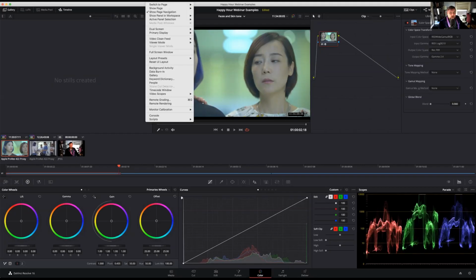If you're an editor and you just want to see what you're editing on a big screen, on say a second monitor, that functionality has actually been enabled. And maybe I can show you something on the interface. If you go up to Workspace, there is a video clean feed. This video clean feed, a bit of an odd name, but it is accurate, lets you choose a display that you want to output the current image to. And it'll dutifully output whatever is showing on your viewer to that second computer display.